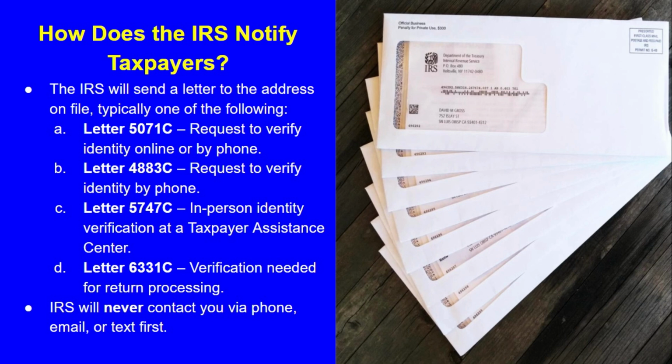The main difference is in how they ask you to verify your identity. For example, if you receive a 5071C or 6331C, you might have the option to verify either online or by phone. The IRS generally prefers online verification because it's the fastest and easiest way to complete the process. Online is definitely my preference too, less hassle. What about those other letters, 4883C and 5747C?